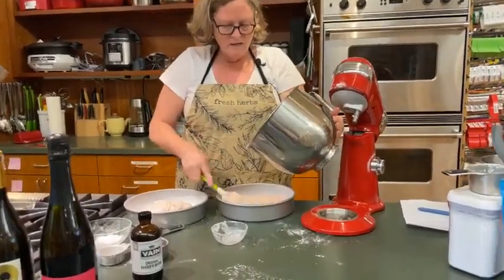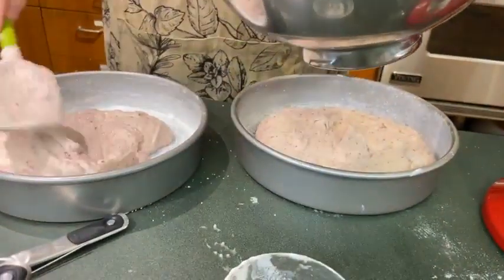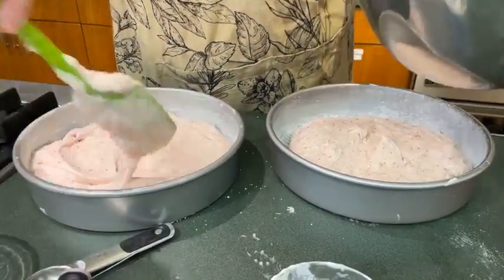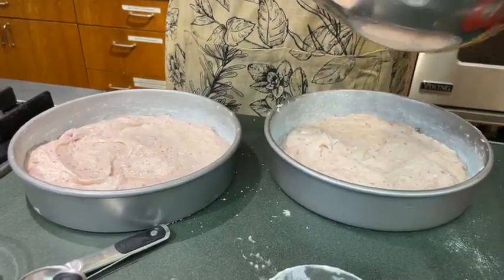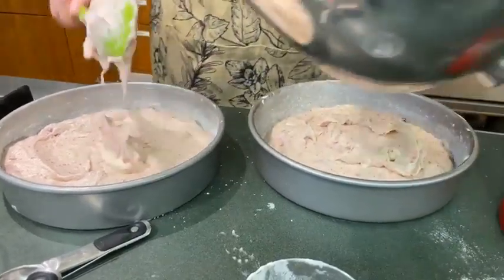And you can make sure that fills the pan. And if you get a layer in, then you can kind of guesstimate if one of them seems like it has a little bit more than the other. These look pretty even.